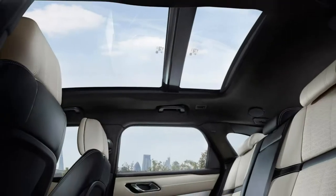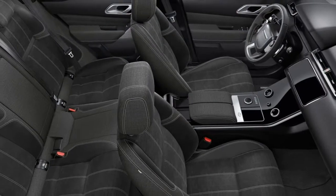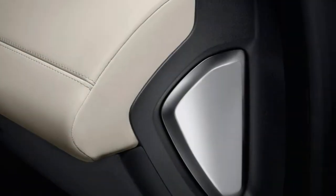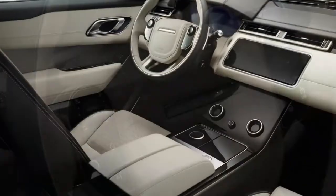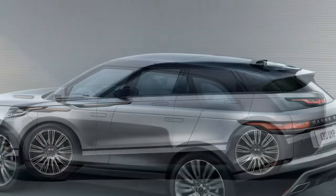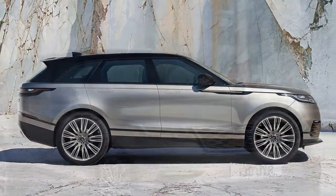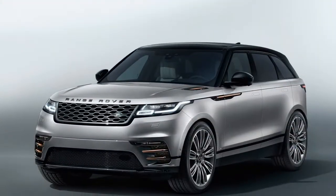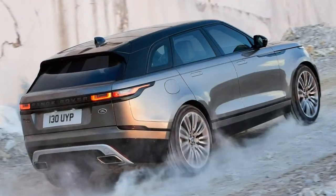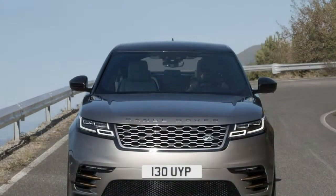Standard Range Rover Velar SUV equipment. 8-speed automatic transmission. All-wheel drive. Terrain Response with torque vectoring. Adaptive suspension. 18-inch alloy wheels. LED headlights. Heated front seats. Heated acoustic windscreen. Automatic lights and wipers. Cruise control. Keyless entry. Bluetooth. DAB radio. InControl Touch Pro Duo infotainment system.